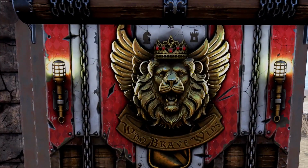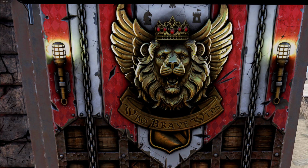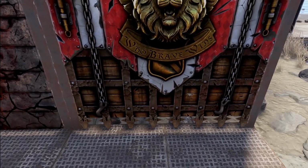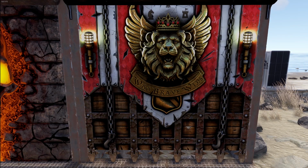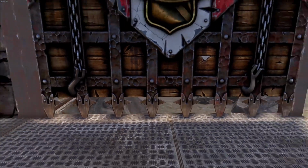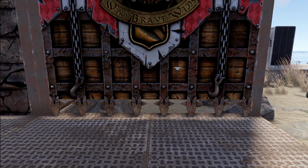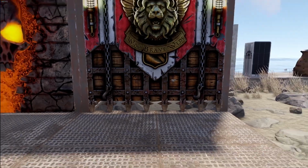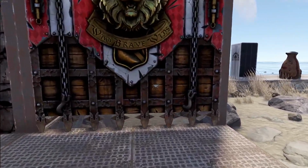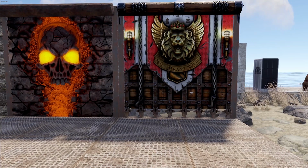And then you've got this really beautiful carved-out lion. Who's brave wins? Okay, there you go. And the main thing here is it has a transparency at the bottom to look like old spikes at the bottom of a castle gate. And I think that is just a really nice added bonus. And there's also a little tiny peek hole right there as well. Probably not the most useful, but hey, still a cool little addition to that.